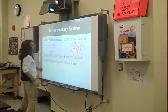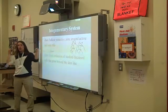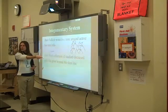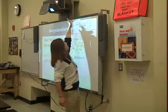Wait, so how come it grows? It grows, though. Well, this part of it does, the part underneath. Right? So the part we're seeing is the non-living part. All the living stuff is under the skin. All right, cool. All right, and we're going to move on.